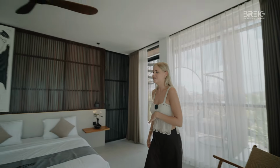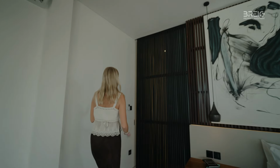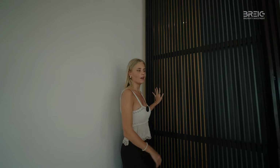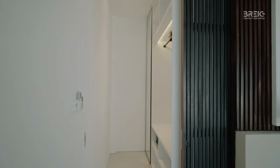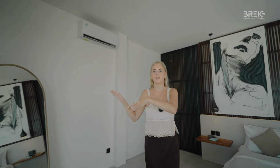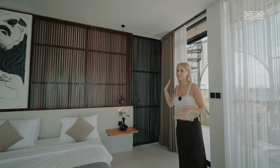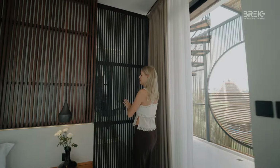And over here, it's my most favorite part. It's a bit hidden with this beautiful wooden door, and it's a walk-in closet. And here we also have a big mirror, which you can check your outfit in after you dressed up in your wardrobe. And over here, we also have the bathroom, which also is hidden.